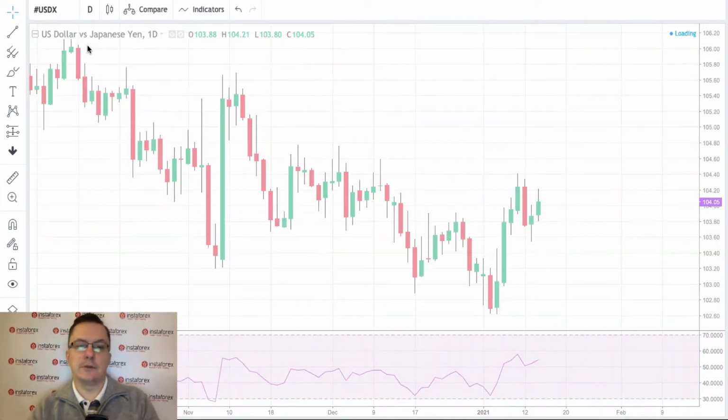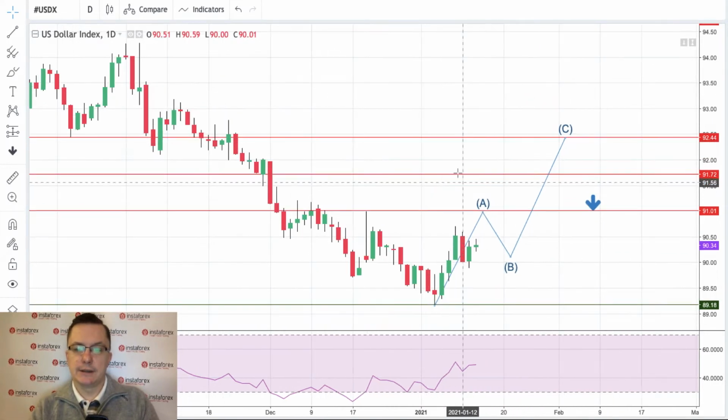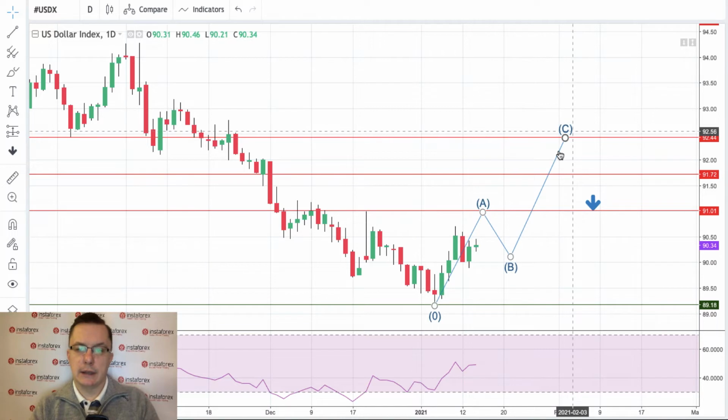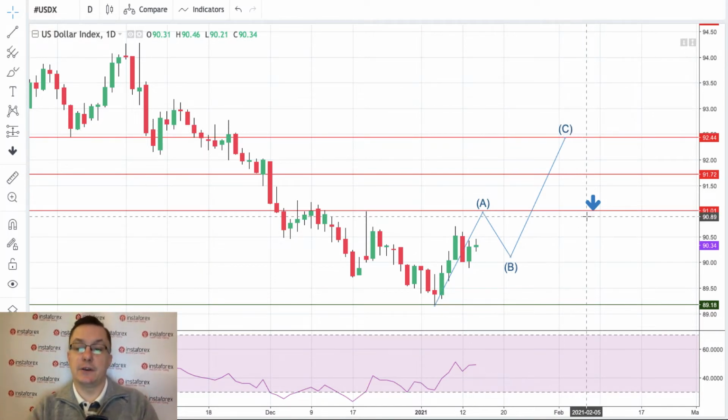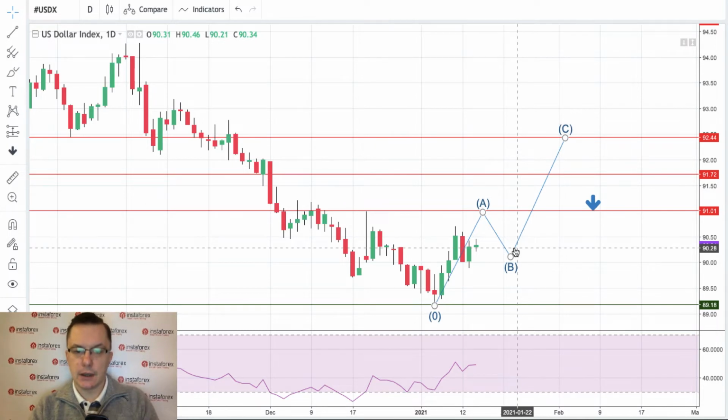US dollar index. There you go, USDX, and I think yes, we should still keep an eye on the US dollar. This is our scenario for the next days. We should go towards 91.1 and then pull back and continue with the wave C. So this scenario is still valid. Of course, the key level is 91.1. Without a breakout above this level, this scenario is not possible, and of course the US dollar index will go back to the downtrend again, right? So that was the US dollar index.